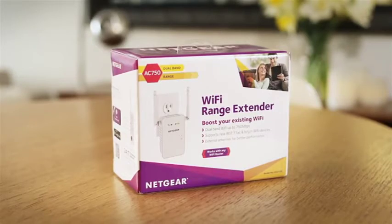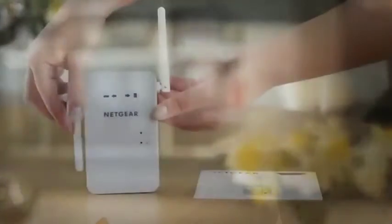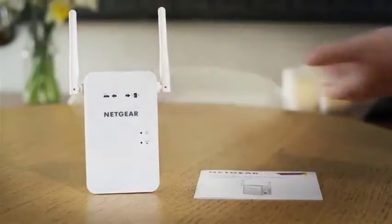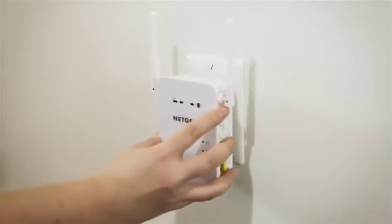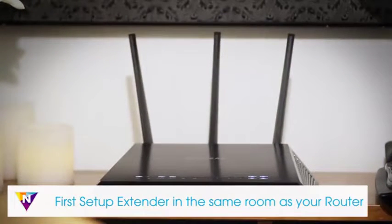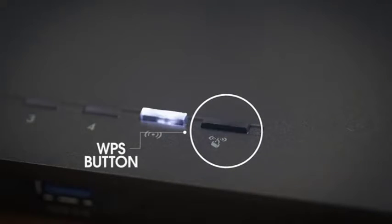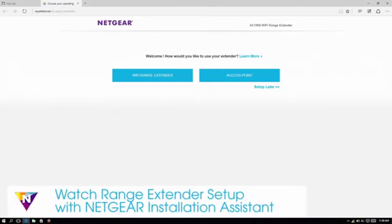Existing Wi-Fi. To begin, first, unbox your extender. We recommend that you complete the basic setup in the same room as your current router. To determine if your router supports WPS setup, look for a WPS button on the front or back of the router. If your router does not support WPS, watch the range extender setup with NETGEAR installation assistant video.